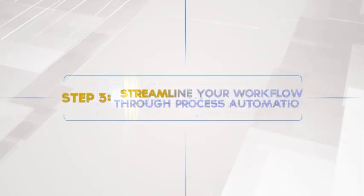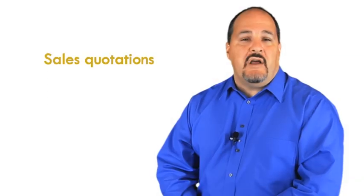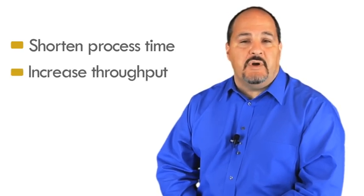Once you've identified those key bottleneck areas, we move to step 3, and that's streamlining your workflow through process automation. By automating any one of these areas, you can dramatically shorten the process time required and increase throughput. No one wants to be the bottleneck, especially now that many departments are staffed at levels that are only 70% of what they were just a few years ago.